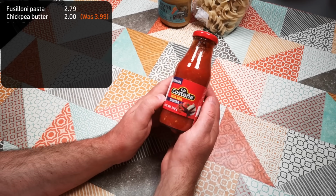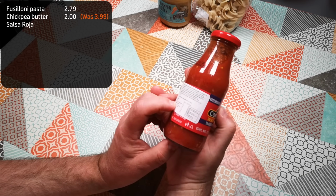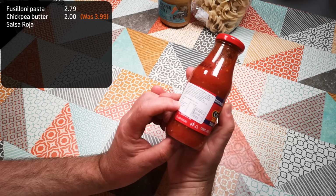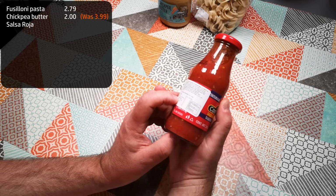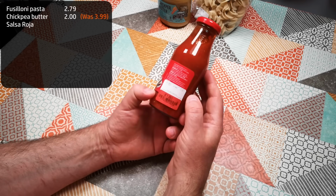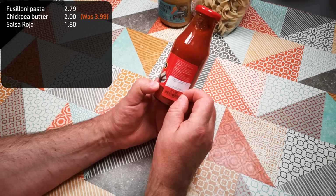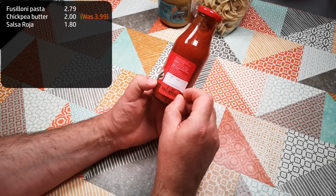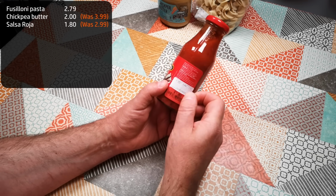I got some salsa roja, tomato chunks, arbol chilies, condiments, which is salt, vegetable oil, tartaric acid, vinegar, and spices. So this is a tomato-y, peppery sauce. £1.80, and again, this was reduced. Looks like it's been reduced twice, I would say. And the original price was £2.99.